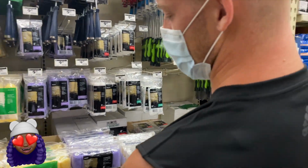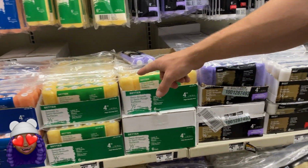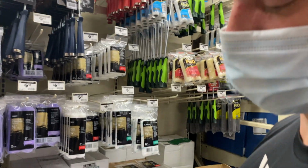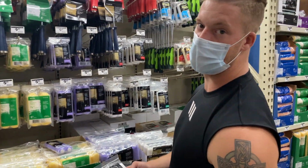I'm lucky that I have somebody who's knowledgeable in this. Like, you see 1/2 inch, 3/8, 1/4 inch is the thickness, right? So obviously for the primer it doesn't matter, but when we put the finish on, you want to go thinner with the nap to put a more fine finish.